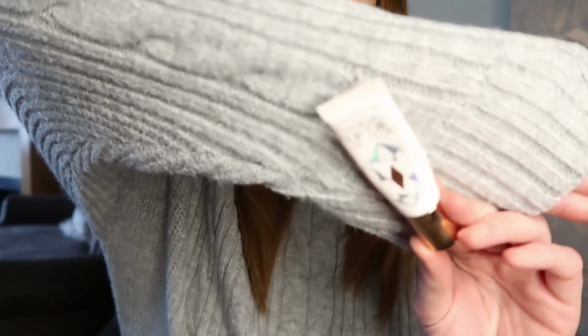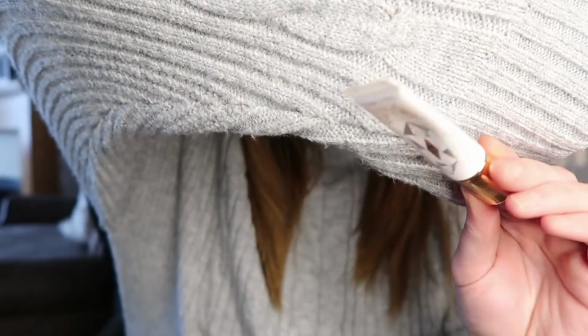Okay, and just one more product to finish this hair, skin and beauty kind of thing off, and it is the Charlotte Tilbury Magic Lip Oil. So you'll see that a lot of the packaging label has actually worn off, but this is such a lovely product. I really like the look of it.